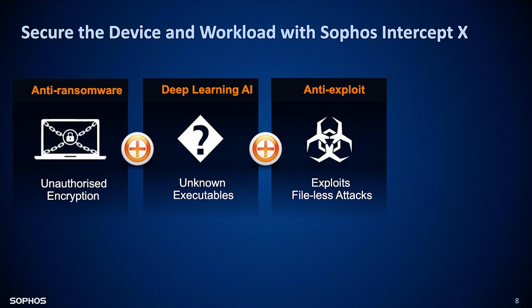Any vendor is going to say they have exploit protection. You want to ask them, which specific exploit techniques are you blocking? We have a great white paper from Sophos on exploit techniques, things like heap sprays, stack pivots. There's a ton in there, but we're protecting against all of those techniques.